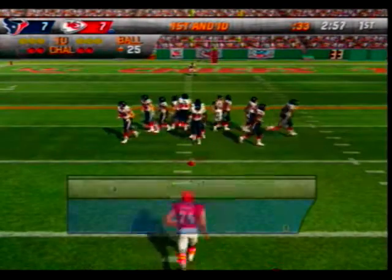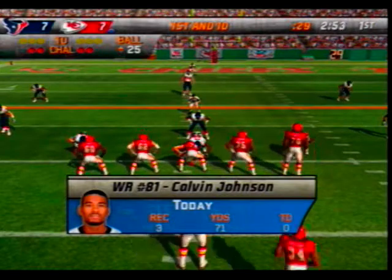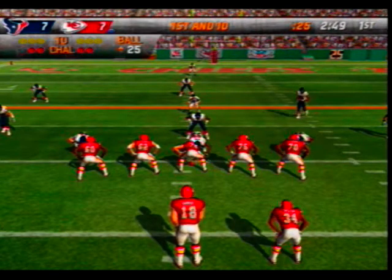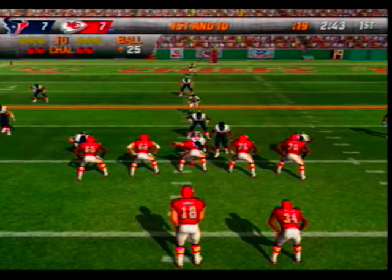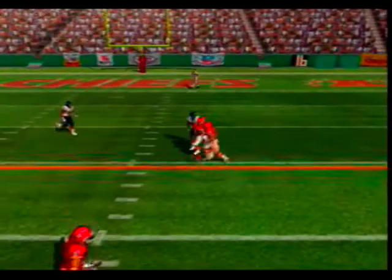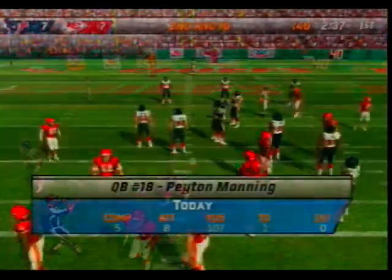Ball on the 25-yard line. Manning back in the shotgun. They'll bring the blitz. Throws it. Incomplete. Smith was the intended receiver on that play.